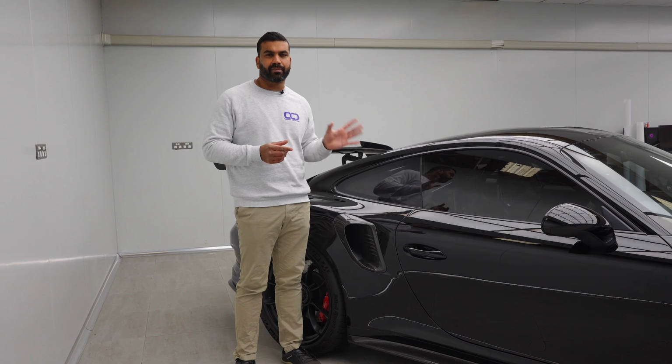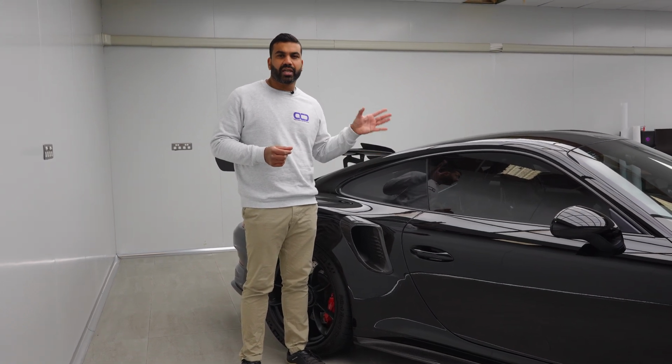So what was the solution? Strip the whole car, paint correct it, detail it, and get it looking amazing. And that way the new owner, if they wish, can then PPF it.